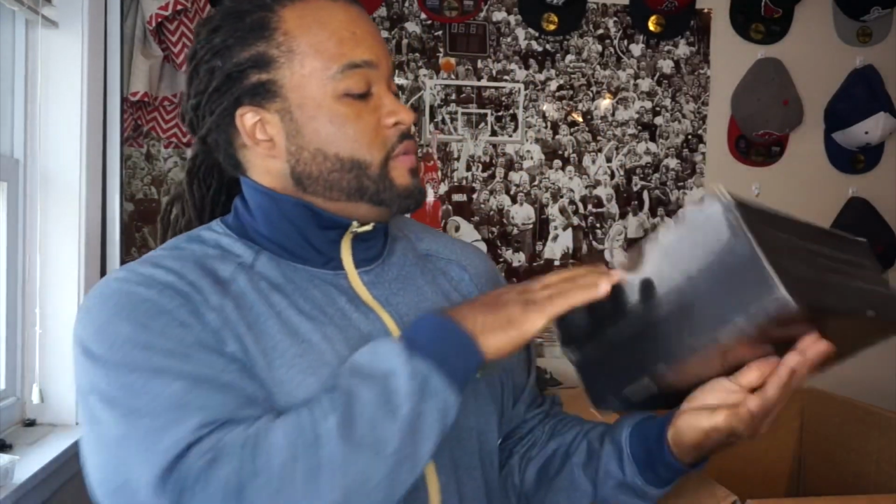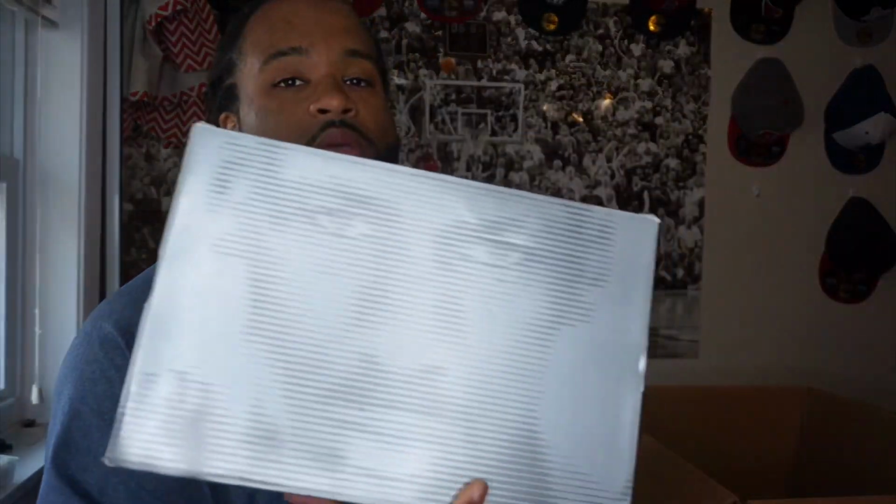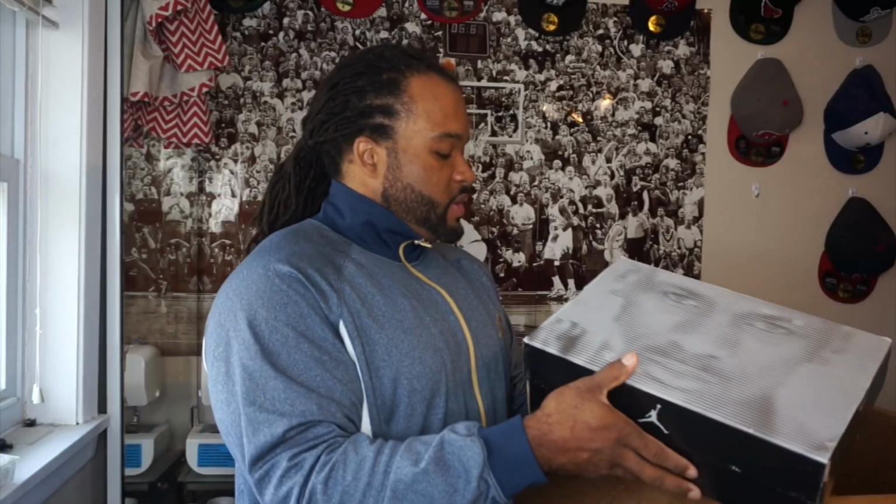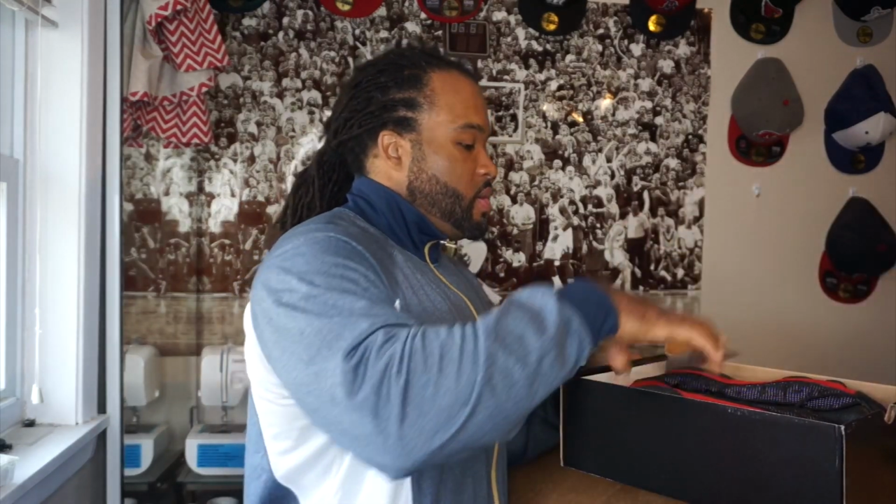Got the old Jordan face box. Oh, almost dropped it. We got the face box. I used to get excited with face boxes. Oh, at least my size 11. Ooh.